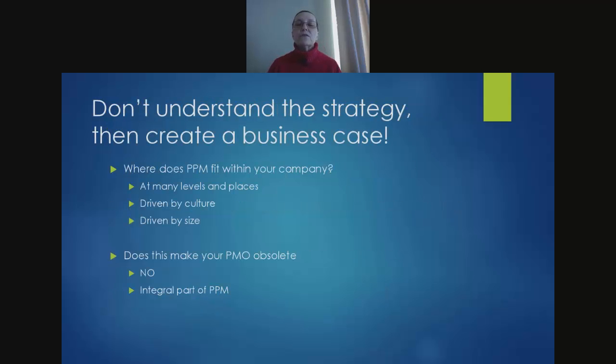So if you don't understand the strategy, then create a business case. That's one of the things I tell people that work for me. If you don't understand something, take the template of the organization for business cases, or if they don't have one, go out and find a business case on the internet and download it and see if you can write a business case for executive leadership for what you're thinking about.